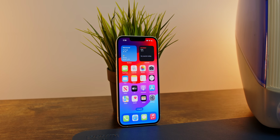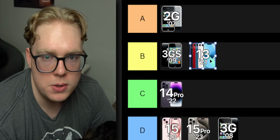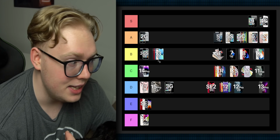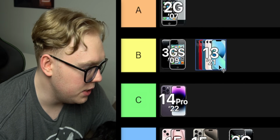So for me, the 13 was just a good phone and should probably go in, I'm gonna say B tier, because I love the mini iPhone, and this was the last time Apple's probably ever gonna do one. Having a small compact package like the 13 mini is such an underrated thing for Apple to have done in the first place, and the iPhone 13 mini probably will end up being the best small smartphone of all time, period, because I highly doubt Apple's gonna be making any more of them, and no other companies seem to, unless it's a budget phone. So yeah, 13, we'll stick it in B tier, why not?